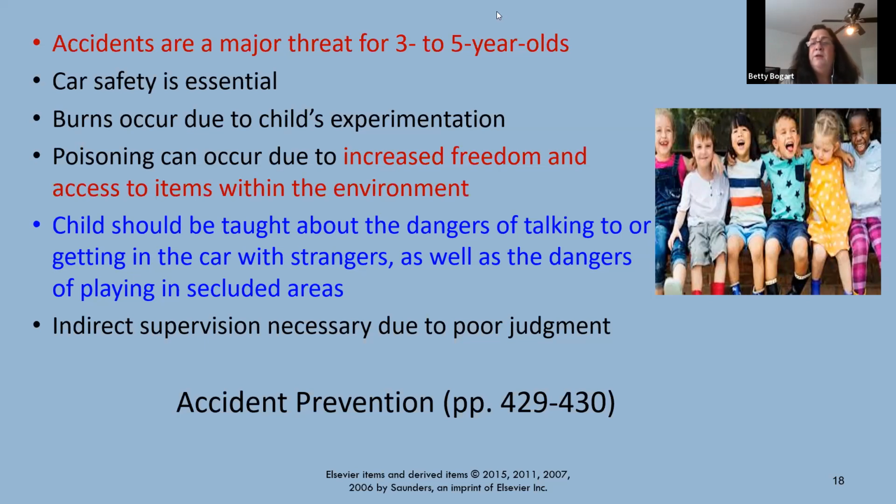They do get burns. They like to pull things off the stove or get up there and look at it, or they put their hand in or try to eat something before it's cool enough. It's just part of what they do. They have everything right in their mouth. So poisoning, getting into underneath the kitchen sinks, all of these things.